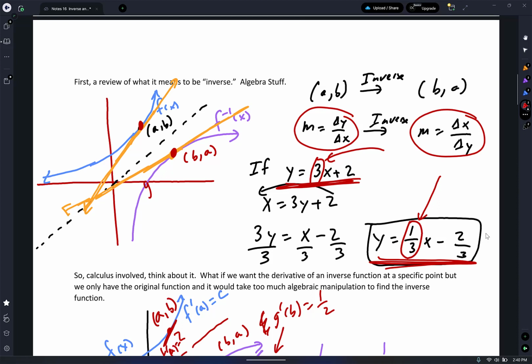Yeah, see, because guys, they're inverses of each other. And the properties of inverses: changing y over changing x becomes changing x over changing y, because my x, y now turns to y, x. Between inverses, x becomes y, y becomes x. Boom, boom, boom, boom. Bam.